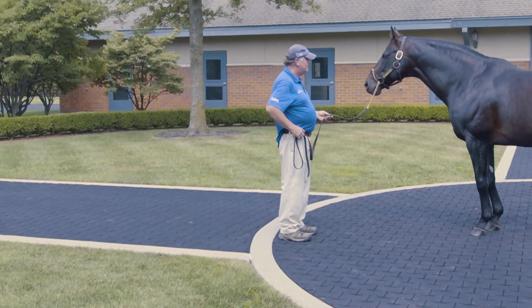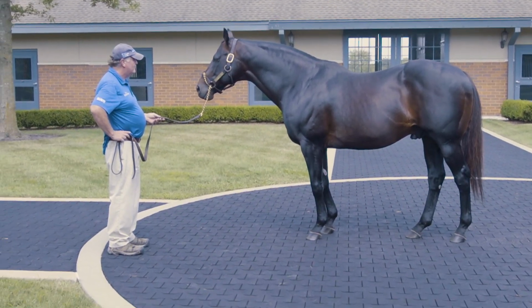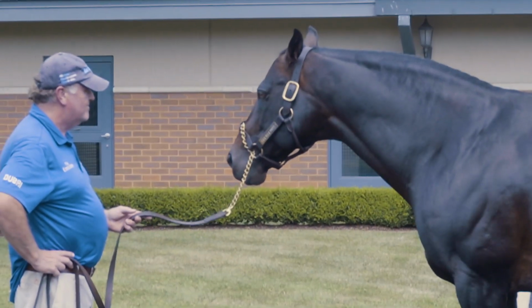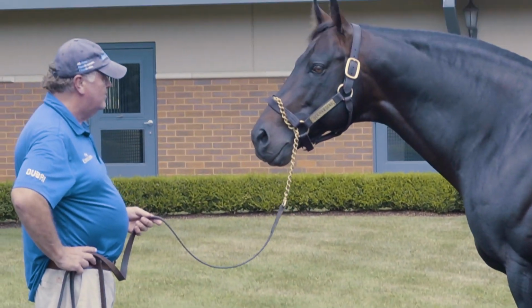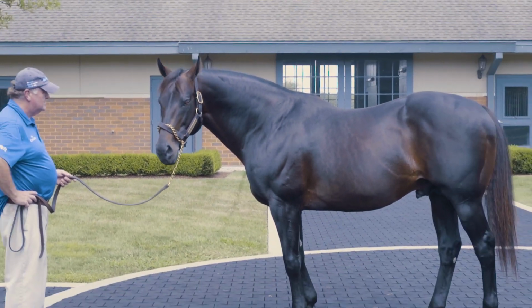He also won the Travers, the Jockey Club Gold Cup, and was second in the Breeders' Cup Classic. Retired to stud here back in 2007 after being named champion 3-year-old colt of '06, and has just been an incredible stallion ever since. He has 15 Grade 1 winners. He's turned into probably the best young broodmare sire in the world.